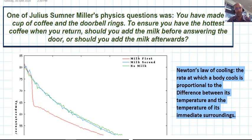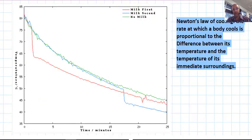To ensure you have the hottest cup of coffee when you return, do you add the milk before answering the door, or do you add the milk afterwards? Okay, which one's going to give us the warmer cup? We know once the milk's added, there'll be an immediate drop in temperature. But did you know that the rate at which a body cools is proportional to the difference between its temperature and the temperature of its immediate surroundings.